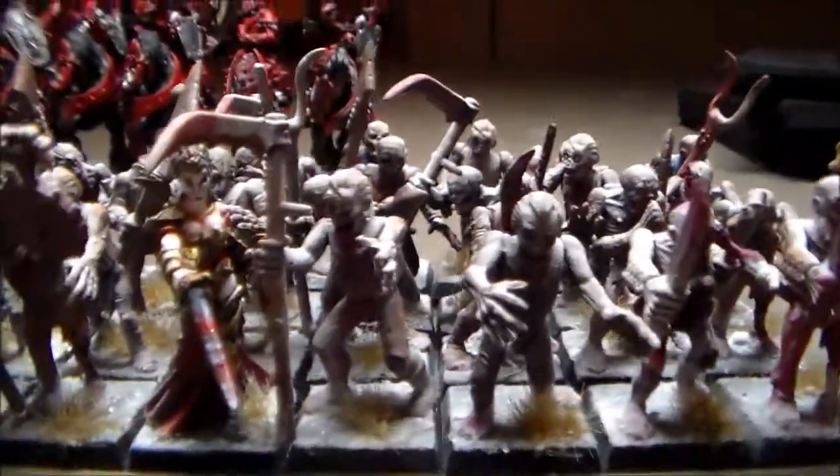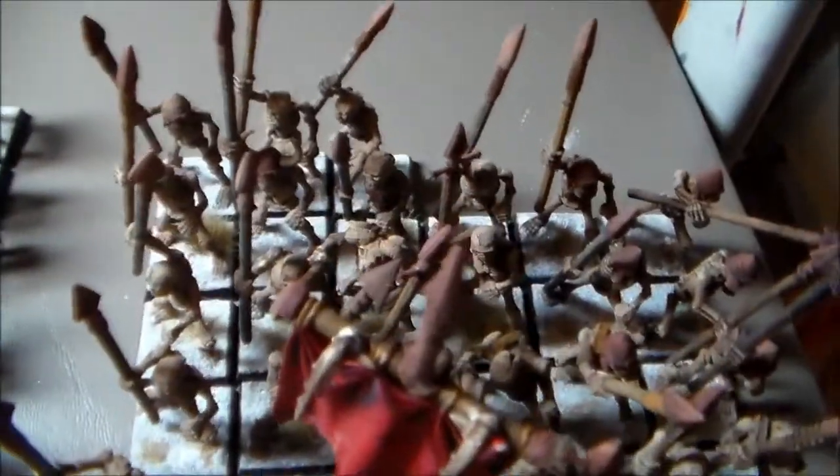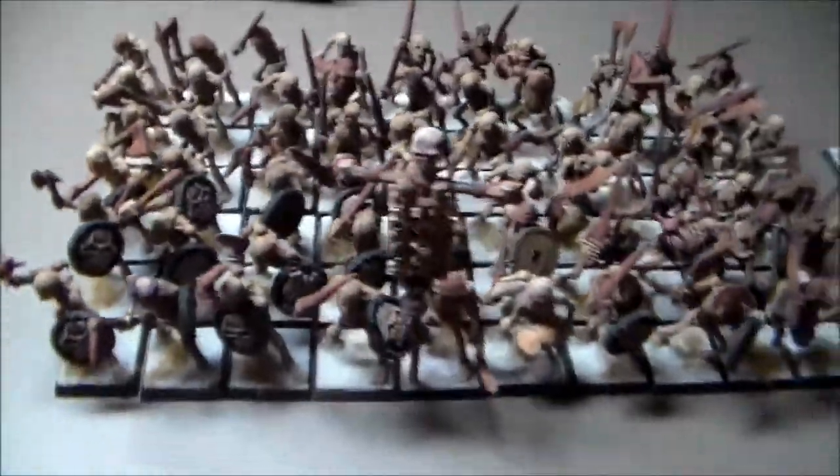There they are. I have so many hand weapon and shield zombies or skeletons. Almost as many spears, but the majority of the models I had to take off the bases were spearmen. I have so many. These are ranks of 10, by the way. When I do play, I'll likely be running them in this formation to get the horde rule, which I just learned about.